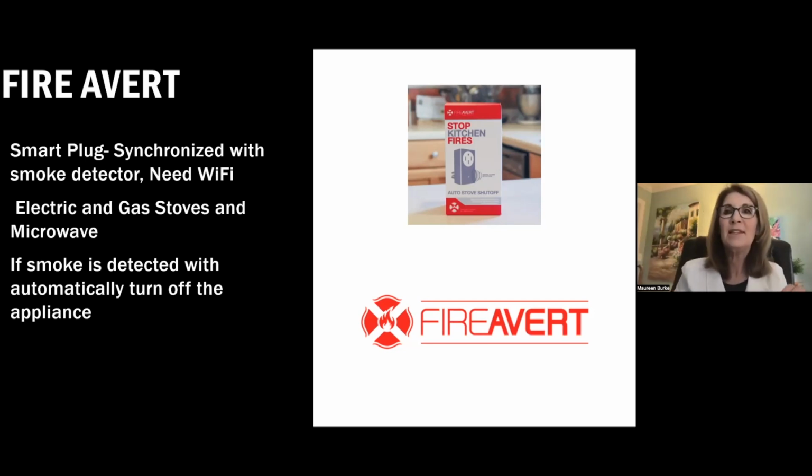The thing with this is you'd have to have Wi-Fi in your house because the plug synchronizes with the smoke detector. So it detects the smoke, and then it cuts off the power to that item. It's good for electric and gas stoves, also microwaves, and will turn off the appliance. So you may think about something like that.